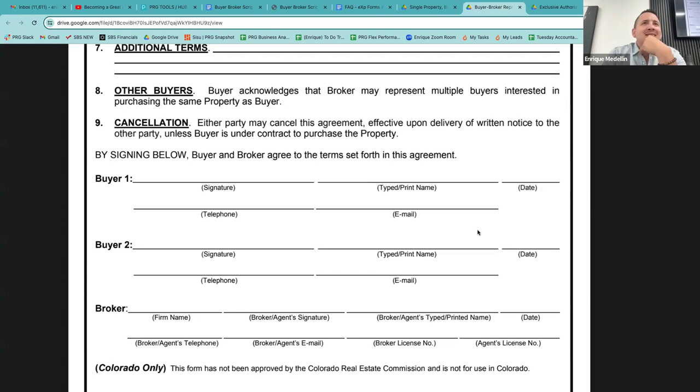But remember, you're not going to have people wanting to cancel if you do a good job. If you do a good job and you're in touch with them and you're giving them value and you're working for them, right? They're not going to want to cancel with you, like 99% of the time. I know there's some jerks out there. But if they want to cancel, then they've got to let you know in writing.